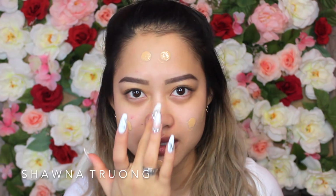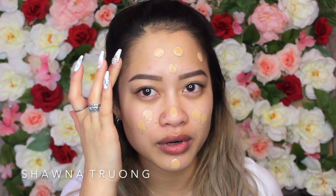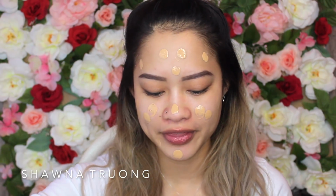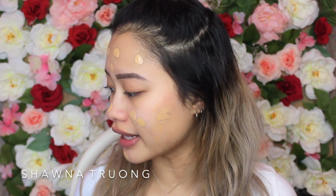And there's no special way of me applying this. I literally just go like this. I shake it and I just dab it onto my face. And for every day, I don't use a lot of this because it is buildable, it is full coverage. But if I were to do a full glam look, I would use way more than I am right now. But this is just for an overall kind of thing, and I don't mind if things are kind of showing through.